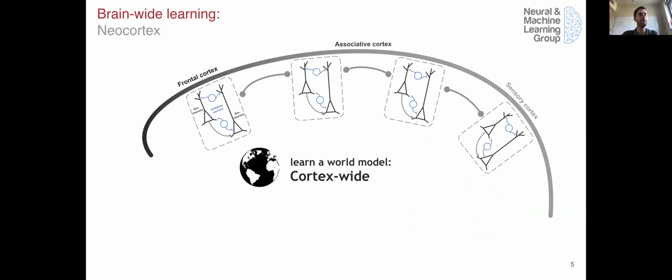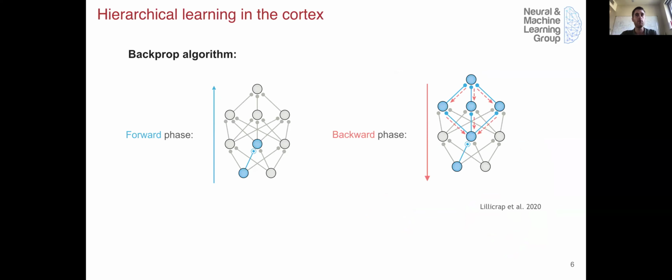So let me start by giving you a few examples of the work we've been doing over the last few years on how we think the cortex learns efficiently using ideas from AI. First is this notion that the cortex is an inherently hierarchical structure that learns very powerful representations of the world, and the natural way to train a model in AI to do so is to use the backprop algorithm.